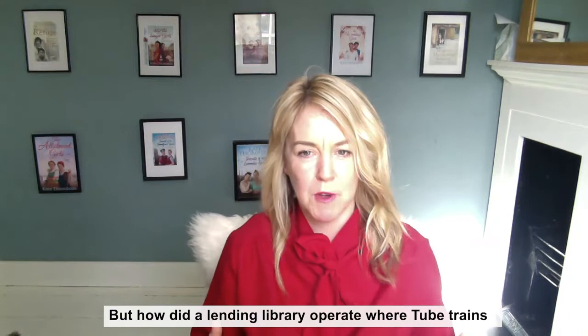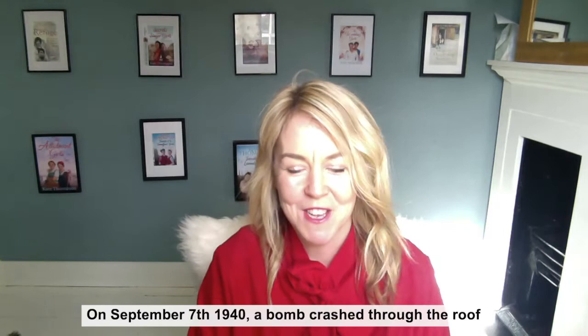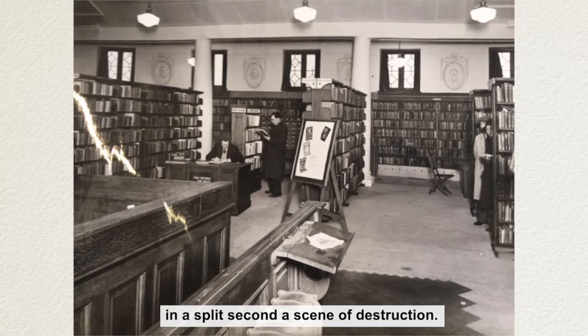But how did a lending library operate where tube trains ought to run? Are you sitting comfortably? Then we'll begin. On September the 7th, 1940, a bomb crashed through the roof of Bethnal Green Central Library at 5:55 p.m. on what would later be known as Black Saturday, the start of the Blitz. What had been an orderly and well-equipped library became in a split second a scene of destruction. And here the story takes a surprising twist.